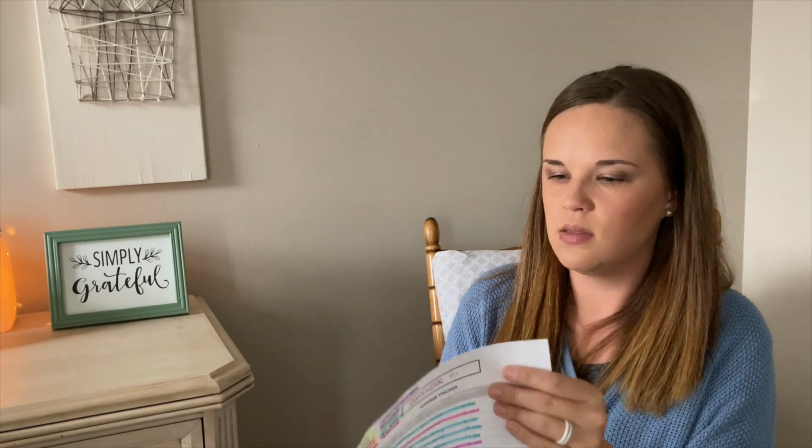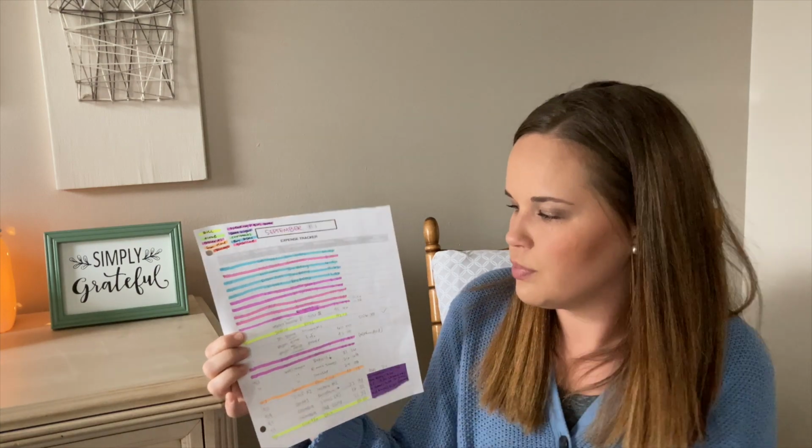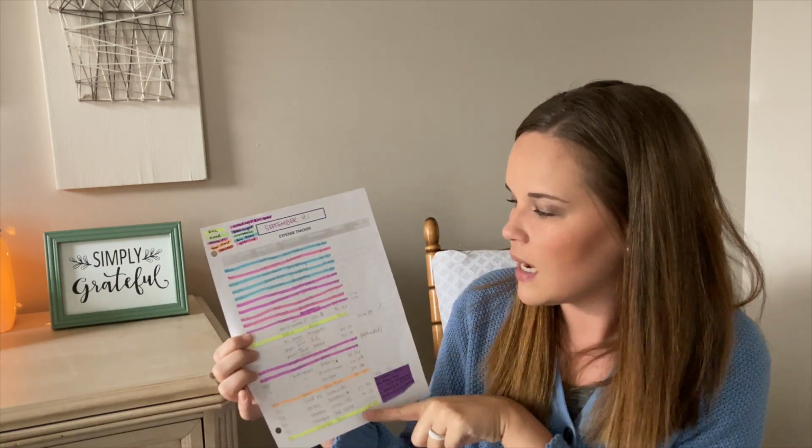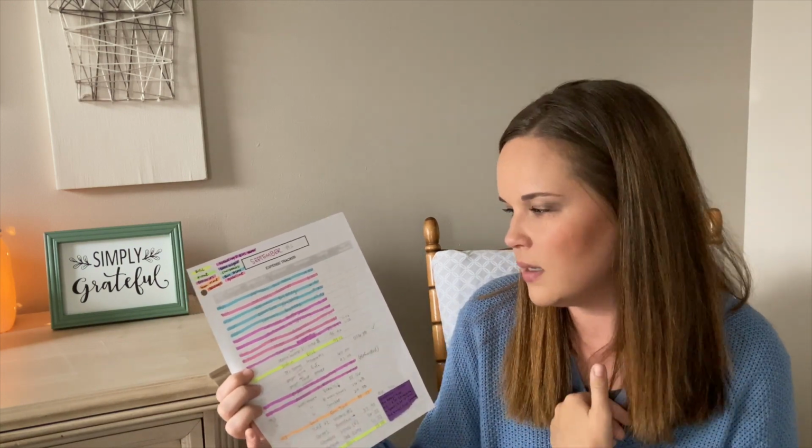So you do whatever is best for you. You don't even have to do it like this, but I do like the highlighting method so you can just see what you're spending where. This sheet particularly, some of this isn't highlighted. Our income, I don't highlight our income. I keep it blank so I know, okay, that was something that we brought in.